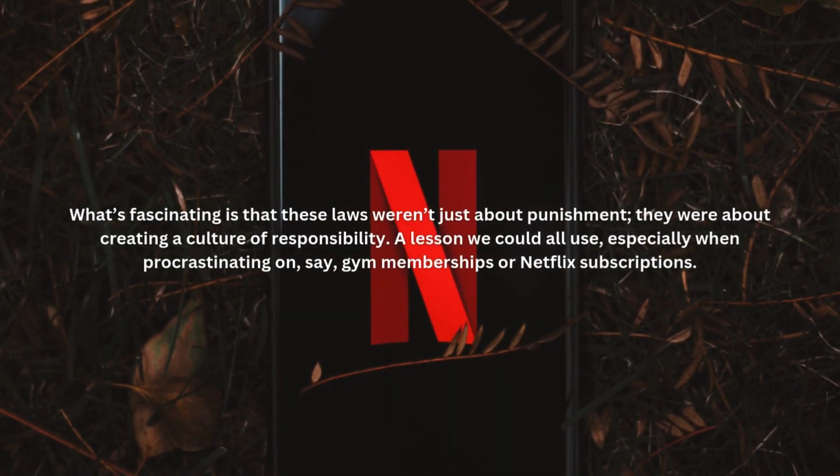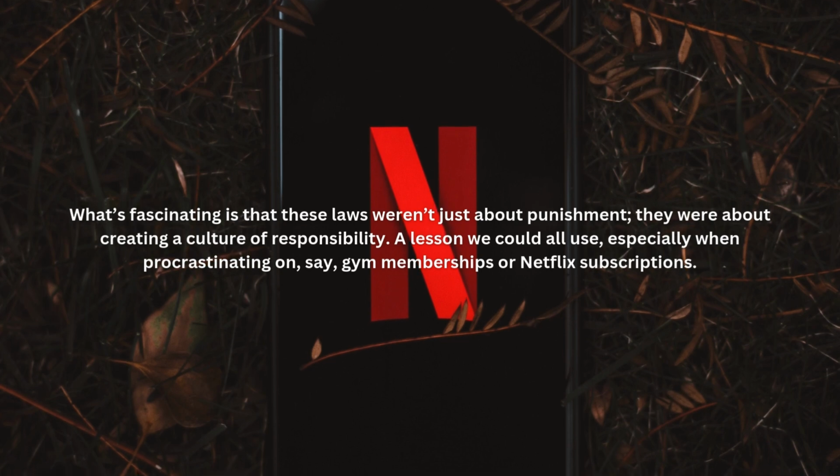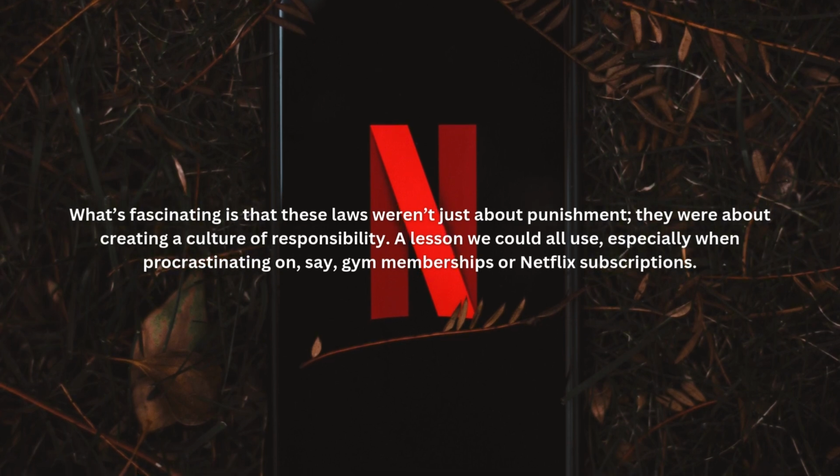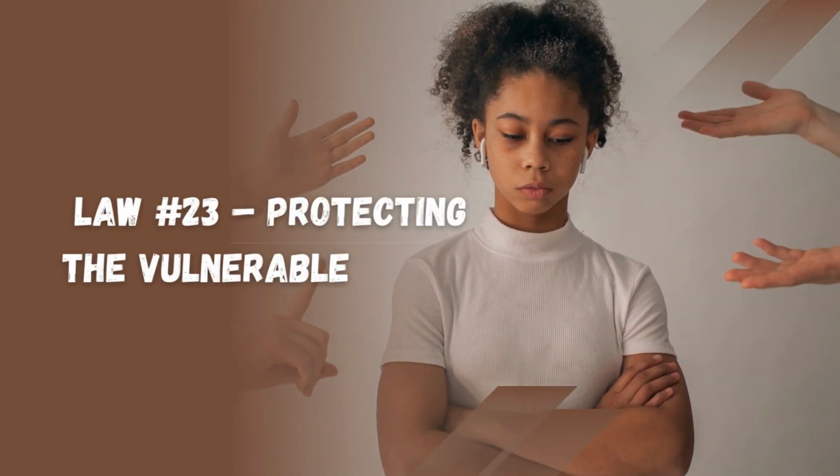What's fascinating is that these laws weren't just about punishment, they were about creating a culture of responsibility. A lesson we could all use, especially when procrastinating on, say, gym memberships or Netflix subscriptions. But what about laws designed to protect the poor? Were they as fair as they seemed? Let's find out.